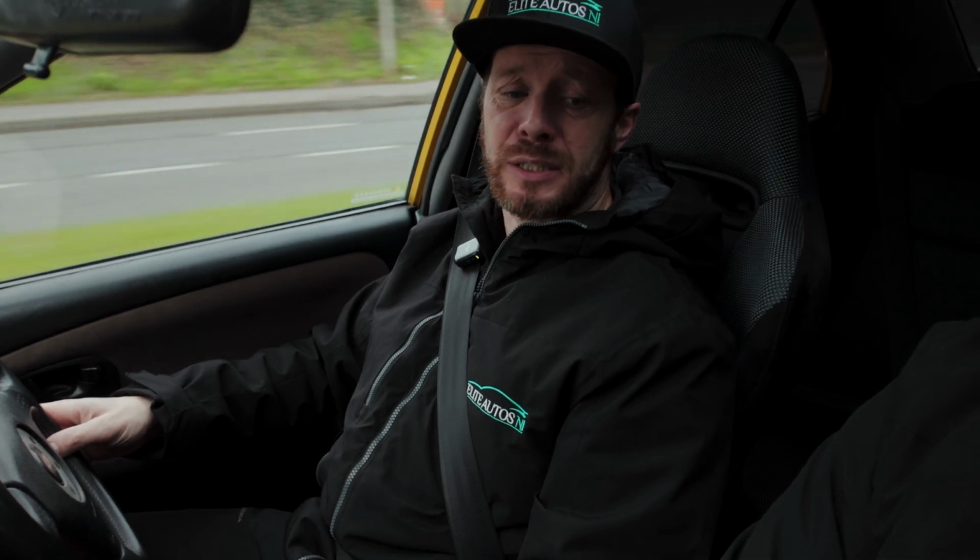Condition of this car for the age of it is, I think from memory it's 98, but I can't actually remember, I think it's 97 or 98. For the age of the car, the condition inside and out is very good. Overall, beautiful. Even the engine bay, there's no rust running around it. There's a Cusco strut brace in the front of it as well.